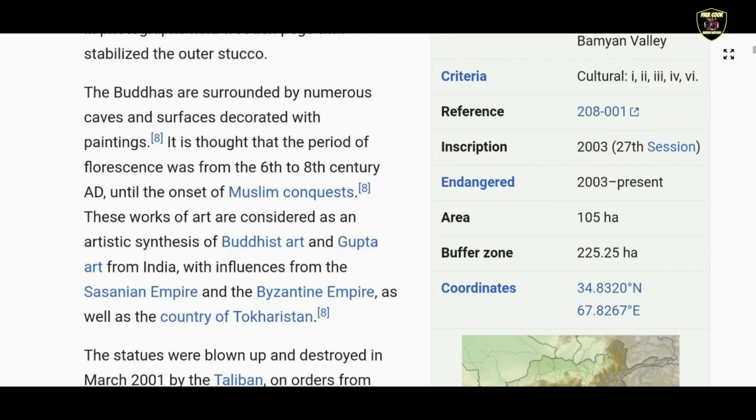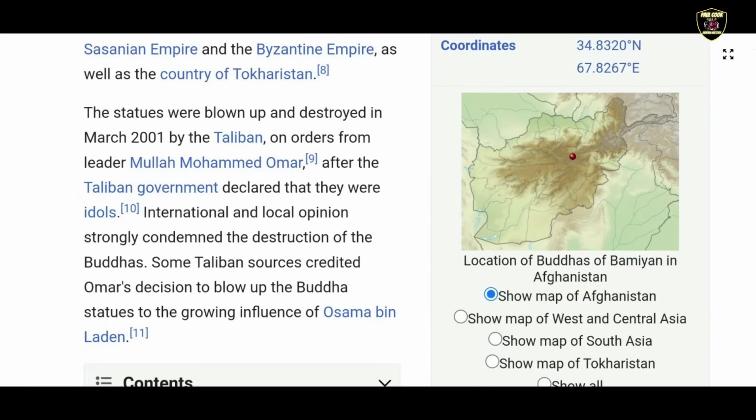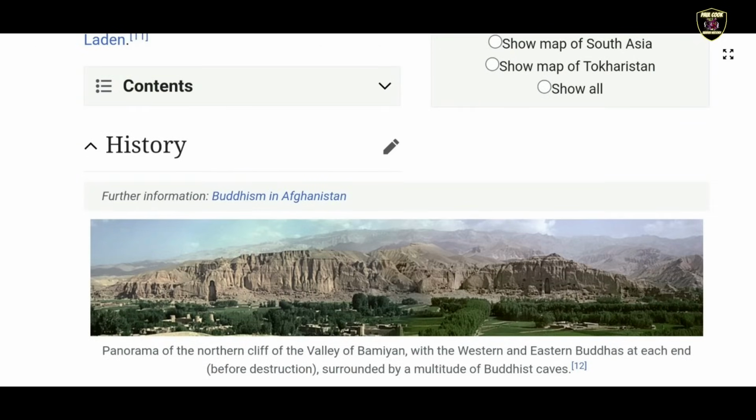It also goes to say that the Buddhas are surrounded by numerous caves and surfaces decorated with paintings, stuff like that. And it was apparently a flourishing civilization around the 6th to the 8th century, according to the narrative. So let's have a look at this place, shall we?